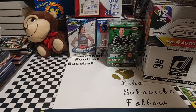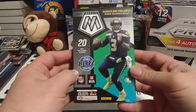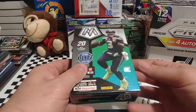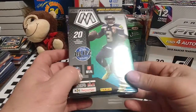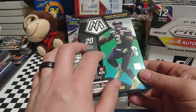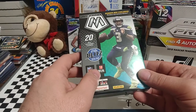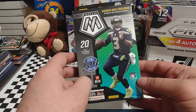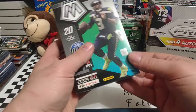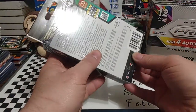But I think what I want to open today is the 2021 football Mosaic. I picked this up about a week ago at Meijer. I think I told you guys the story that I walked into Meijer. They had like 30 of these boxes and then 2 full boxes of cello packs. I'm just sitting there looking at it, and some dude comes up and just clears the shelf, and then immediately proclaims, "Oh, I'm not a flipper."